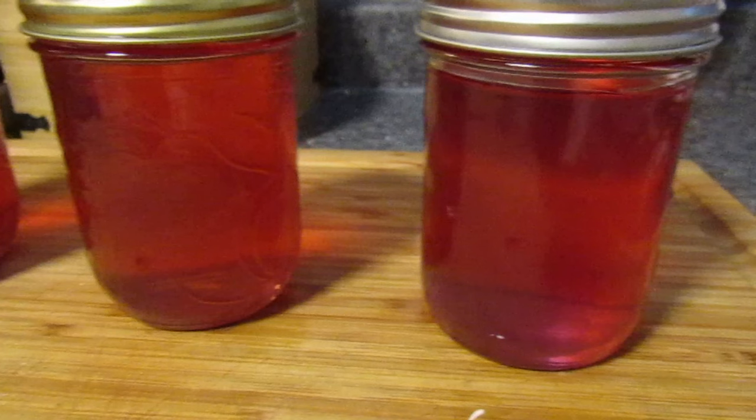I did end up making that violet jelly. I cannot wait until tomorrow morning to try it on a piece of toast. I made homemade bread today in between, because why not? Sourdough starter is going, and yeah, it's been a good day. But I am now ready to gear down.